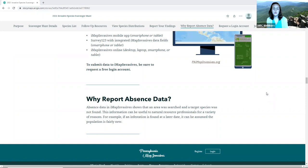And so absence information is showing that whenever you document that, you have been there or someone else has been to a particular area, searched for a particular species and didn't find it. And that can actually be really valuable. For me, especially with this event, it's giving me a visual look into where everyone is surveying. So even if you don't find any presence information, I can get a general sense of where people are looking across the state, which is really helpful.